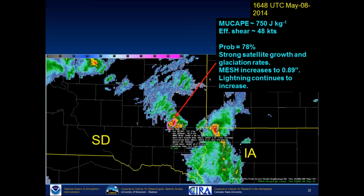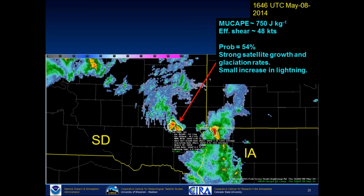Two minutes later, ProbSevere is up to 78%. The mesh is increased. The flash rate continues to increase. All these observational parameters, the flash rate and the mesh, the times of those are the same time as the ProbSevere observations, but you'll notice the vertical growth rate and the glaciation rate were a couple minutes earlier, and as it steps forward in time, as you get farther and farther away from that, the vertical growth rate just remains from this one particular observation. So it's the strongest growth rate that you see in the early growth of this particular convective cell that's carried forward with time, and that's something you'll see very frequently with a ProbSevere output.